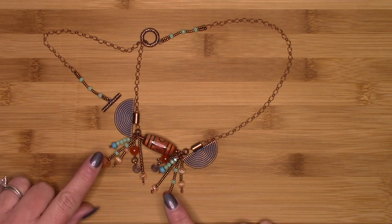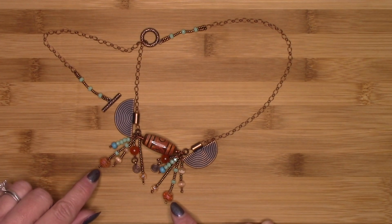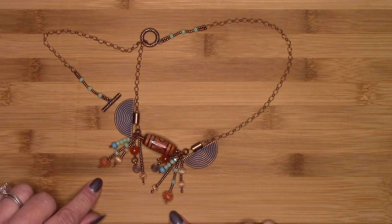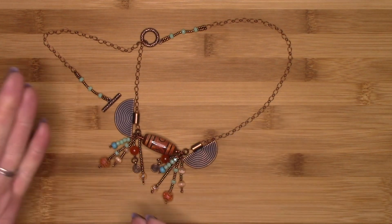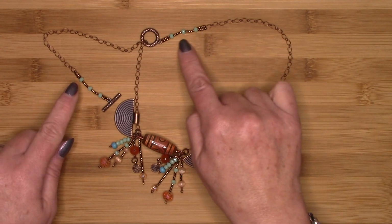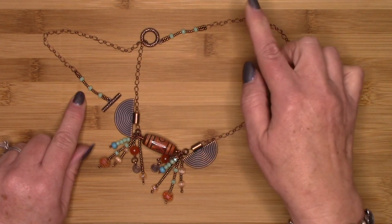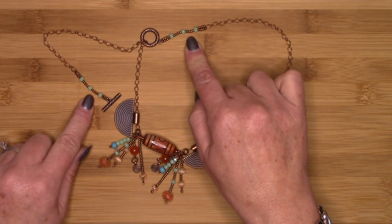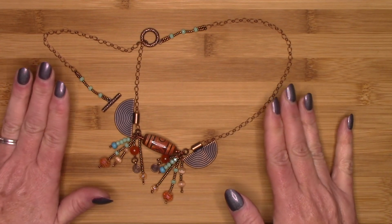These are absolutely gorgeous. I really wanted to add these slightly sparkly beads to this piece, so I added 2 of those and 2 of the small spiral drops, and it just added a really boho look to the whole piece. And then here I wanted to add a little bit more color to the piece with my own 11-0 seed beads. I wanted to lengthen it up a little bit, not using too much of the Figaro chain.